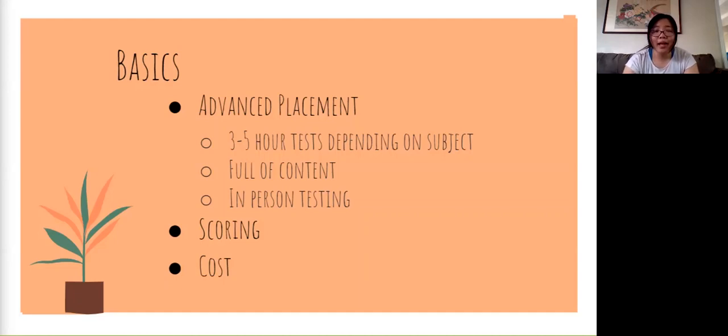Now, moving on, APs are graded on a scale of 1 to 5, from not recommended to very well qualified. Often, a score isn't given based on the percentage of answers you get correct, but is weighted by how well the collective does together. As for the cost, typically APs, when taken in the US, are $95, with the exception of seminar and research, which are $143.